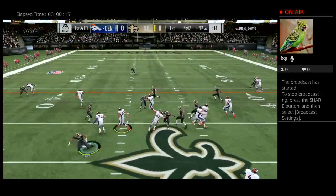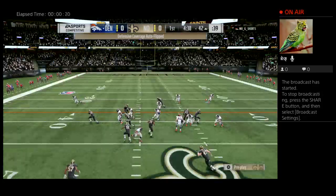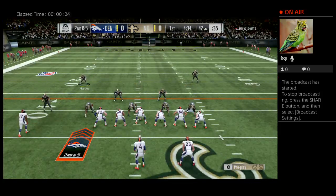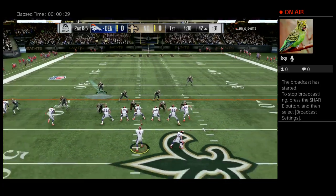Booker on first down. He takes it down to the 42, a 5-yard run. All right, Brandon, I know we're in the early going here, but those kind of runs are going to open up a world of opportunities for this offense going forward.